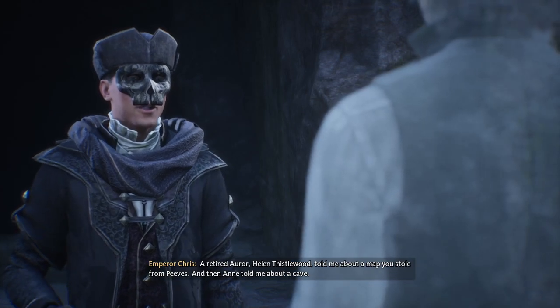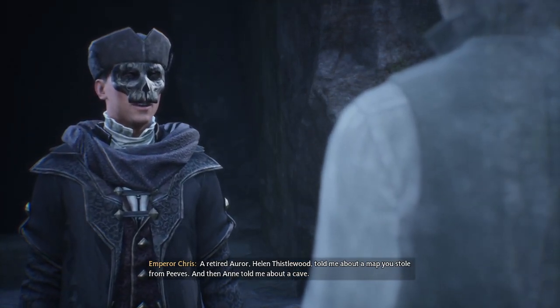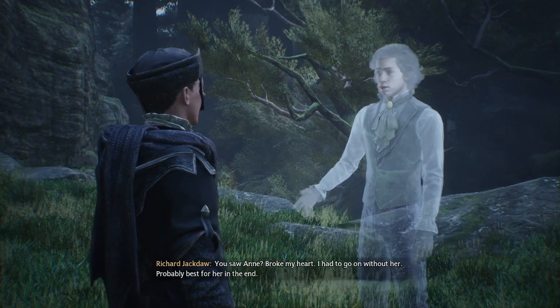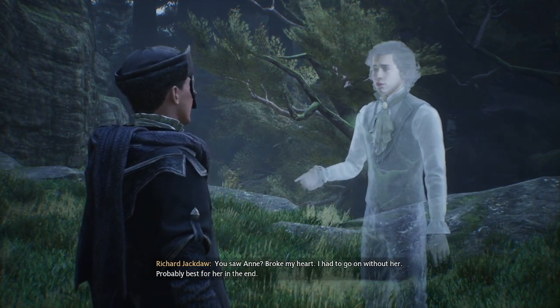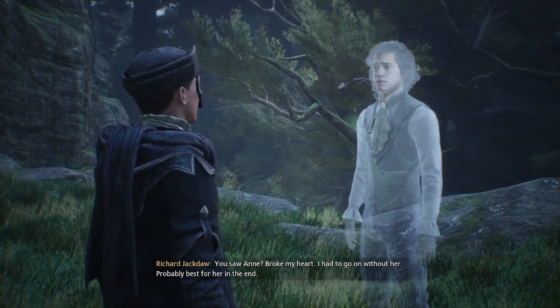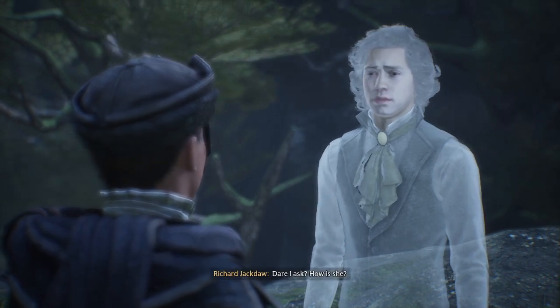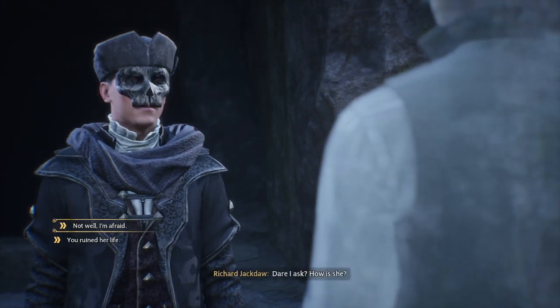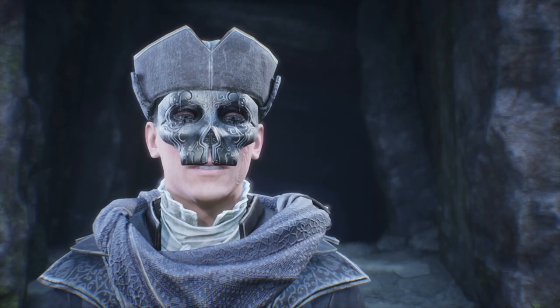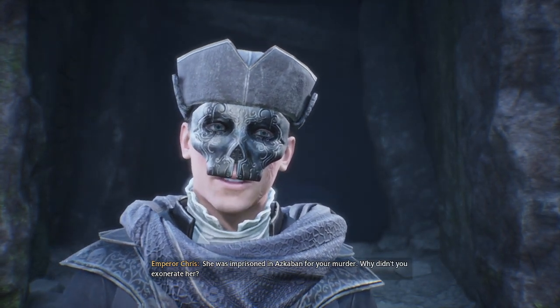A retired Auror, Helen Thistlewood, told me about a map you stole from Peeves. And then Anne told me about a cave. You saw Anne? Broke my heart. I had to go on without her. Probably best for her in the end. Dare I ask? How is she? She was imprisoned in Azkaban for your murder. Why didn't you exonerate her? What?